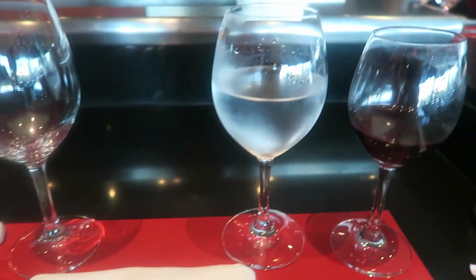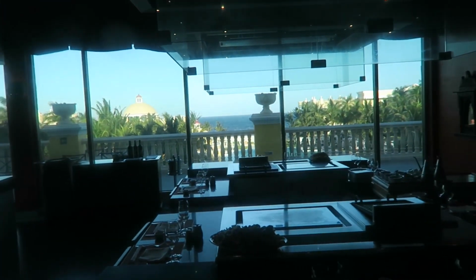Tonight we are at Hibachi, and it looks really nice. The restaurant is gorgeous. I actually see the ocean right there.